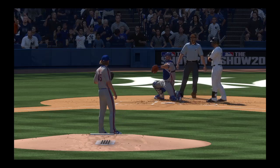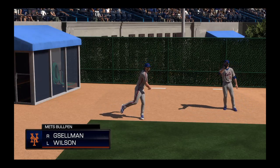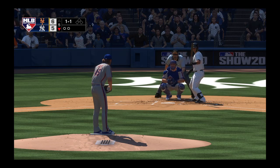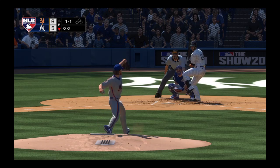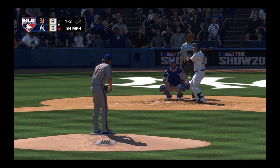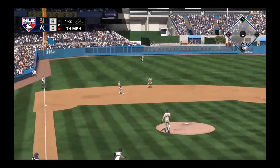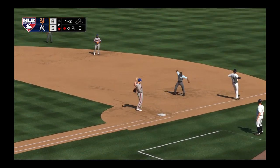And it's 1-1. Action in the Mets bullpen now. It's both a lefty and a right-hander that start to throw. One and two to the Yankees catcher. Hit on the ground toward the left. Throw on to first in time, one away.